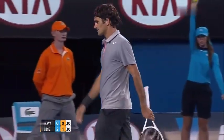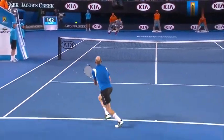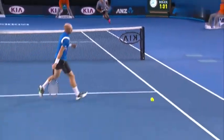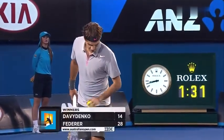You can see Davydenko just shake his head there. This shot here is a good approach. He moves in looking for a volley, and that ball's nearly behind him. And all it was a forearm jolt, snap of the wrist, and he creates that sort of power.